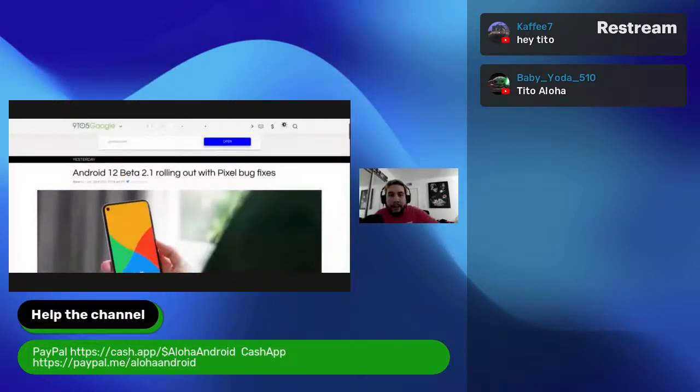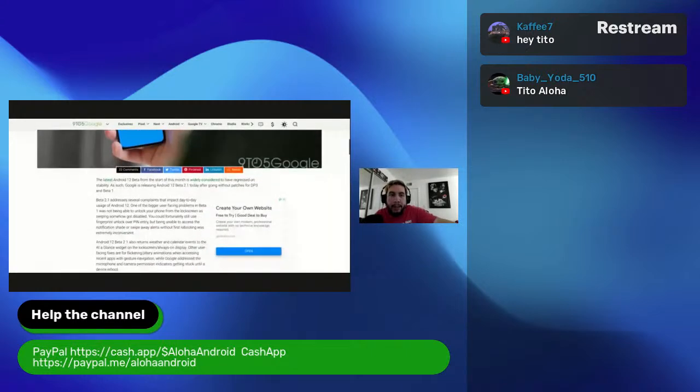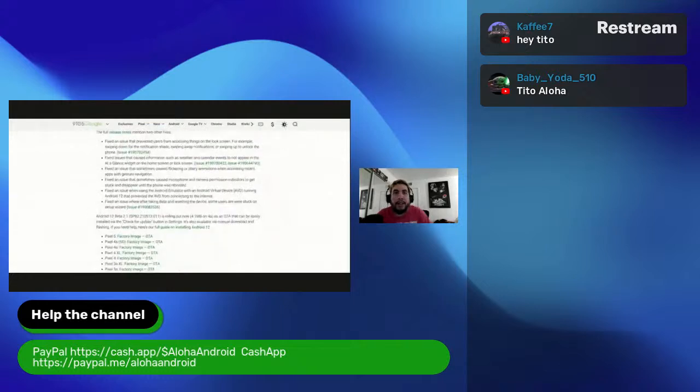Okay, so let me pull up 9to5google.com and we'll just kind of go over it. All right, so Android 12 beta 2.1 rolling out with the Pixel bug fixes. Of course, it's supposed to be fixing bugs. So here's the full release notes of what's been fixed. One of the things that's fixed is an issue that prevented users from accessing things on the lock screen. For example, swiping down for the notification shade, swiping away for notifications, or swipe up to unlock phone. That has been corrected. The issue number was 190702454.